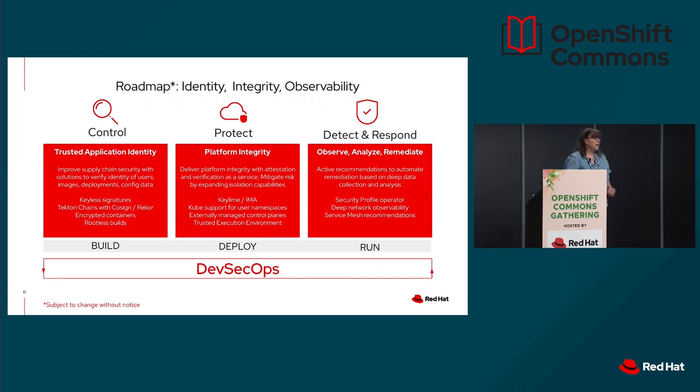Stepping into the roadmap, there are three key categories for our security roadmap: identity, integrity, and observability. Supply chain security has been a very hot topic, certainly since the SolarWinds breach. A lot of great work has been done in the community. I had an opportunity to listen to SolarWinds talk, in October of last year at KubeCon North America, about how they're using Sigstore and Tekton Chains to improve their own internal supply chain.